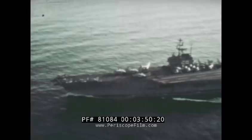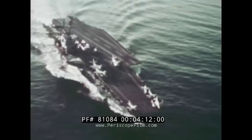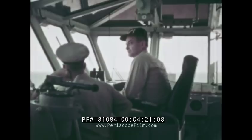The Forrestal, VF-74's operating base, is a self-sustained community of over 4,000 men and millions of dollars worth of equipment. Her 4.5-acre flight deck, 62 feet above the waterline, is over 1,000 feet long and over 250 feet wide. From her bridge, about 100 feet above the water, the captain can see more than 10 miles in any direction.